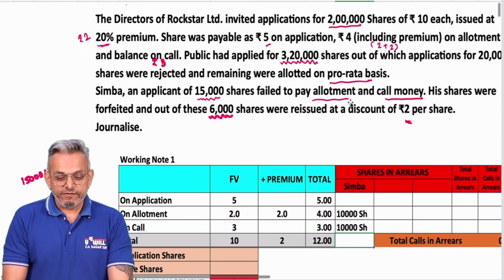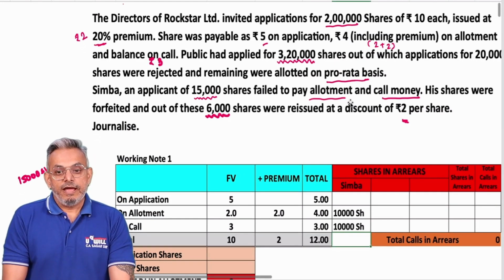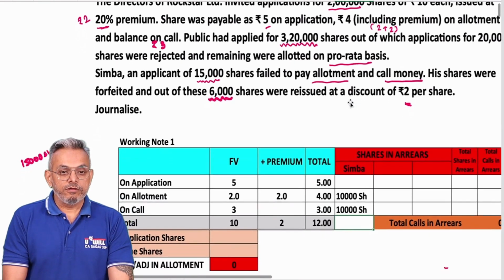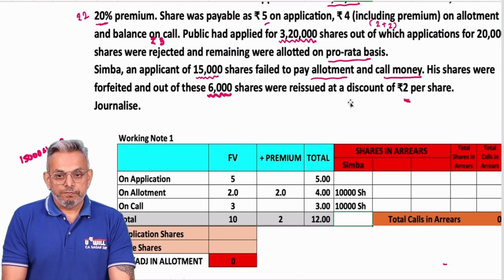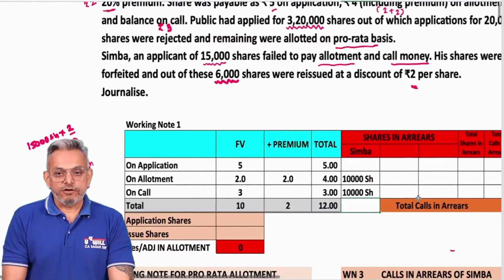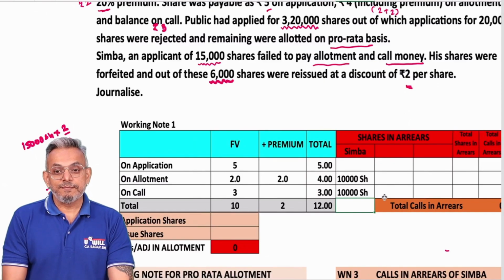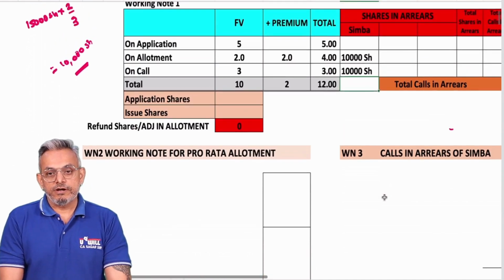Now, this information given means we have made all the calls and Simba has defaulted on allotment and the final call. Now, total calls in arrears and all, here it is not required because there are not multiple defaulters. So we will proceed with working note number 2.